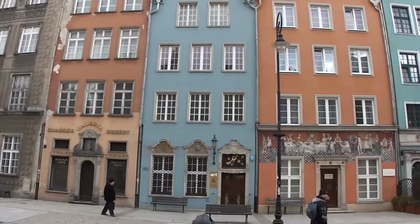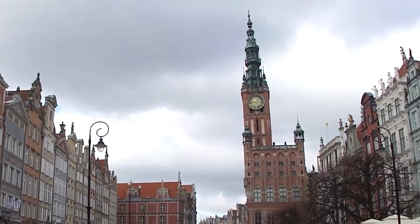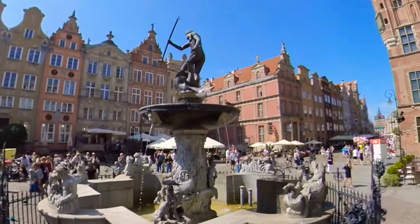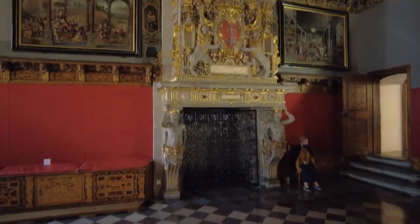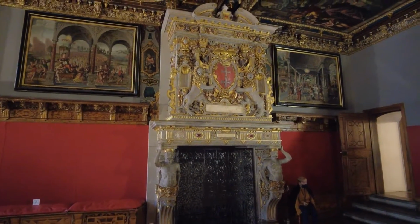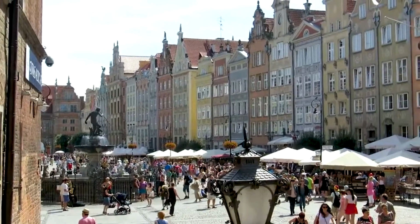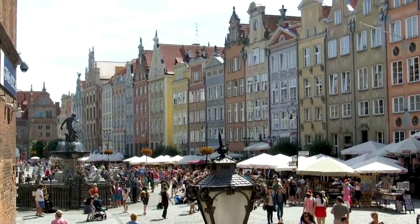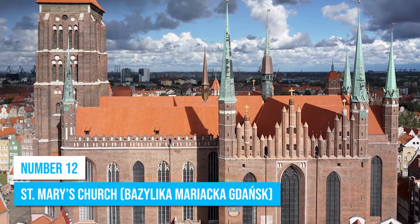the sight of the Gothic and Renaissance architecture and the iconic green and red clock tower proudly overlooking Neptune's Fountain. Inside, the Museum of Gdańsk awaits, offering a deeper dive into the city's rich heritage and legacy. As you stroll along this bustling thoroughfare, indulge in delicious local delicacies from quaint cafes and charming eateries lining the street. Number 12. St. Mary's Church.